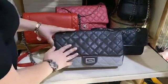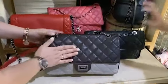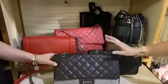It scratches right away, even on the sides. I can attest to it. Caviar is very resilient. That's why it's also premium.